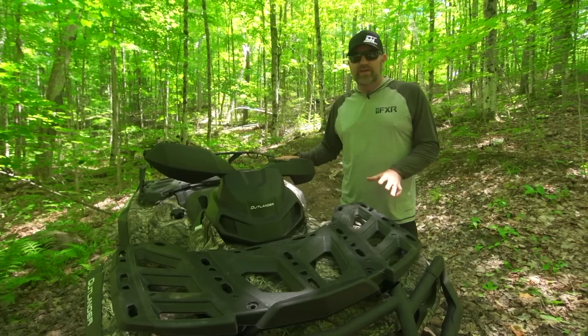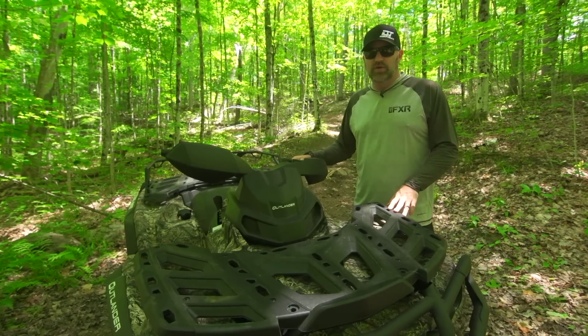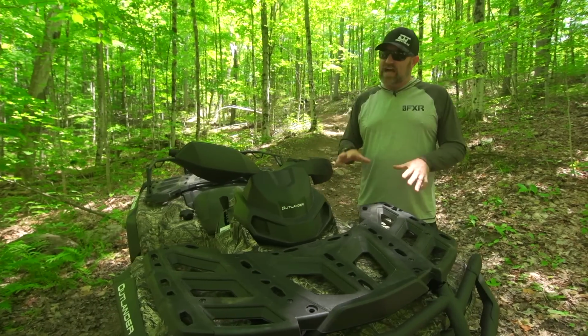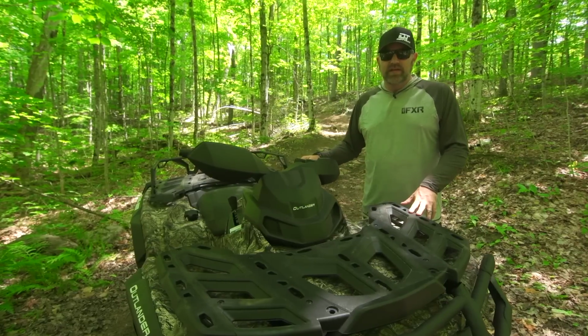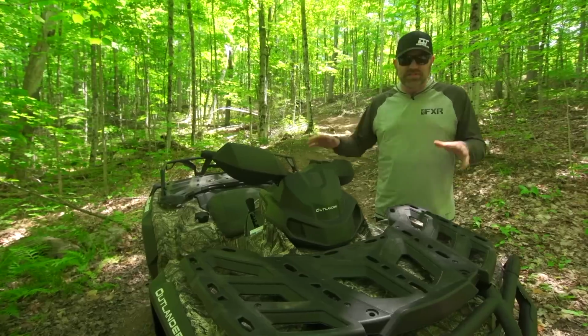When you look at the Outlander models that are priced just above and just below this 650 Mossy Oak Edition, you're going to see that this thing is actually a really great value. It includes a list of features that will be appreciated by not just hunters, but all types of riders.